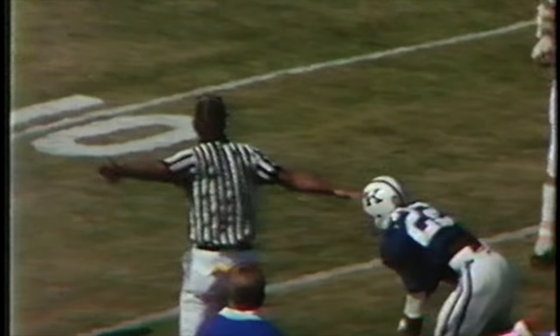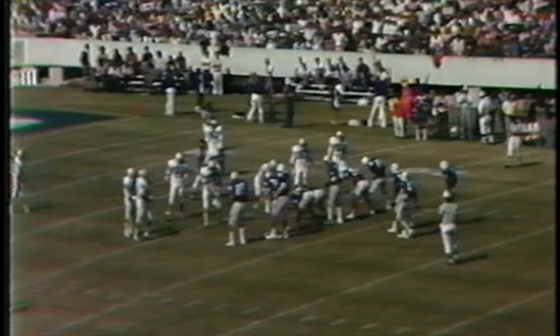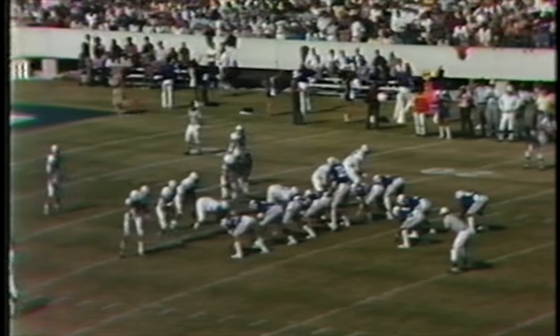Ramsey throwing. Incomplete. He tried to find Chris Hill. It's going to be 3rd down, and coming over to help out was Bernard Robinson. He is playing defensive right halfback now, and the freshman from Shanksville, Brian Kistler, is playing defensive left halfback. Now for Kentucky, it is 3rd and 8 at the Penn State 22. 7:15 left to play third quarter. Kentucky leading 13-0.